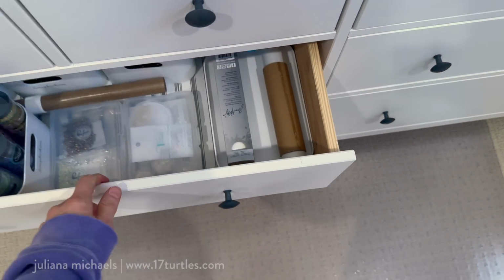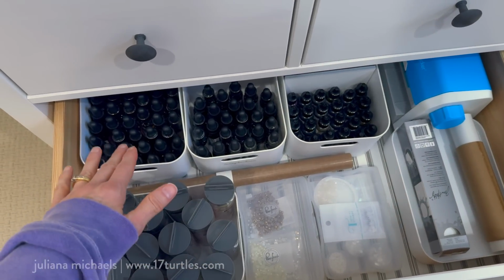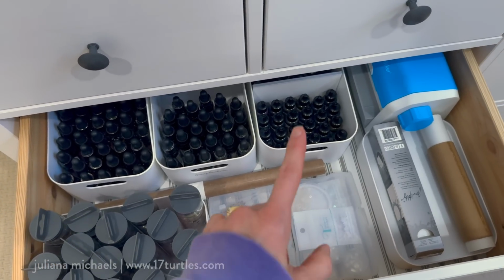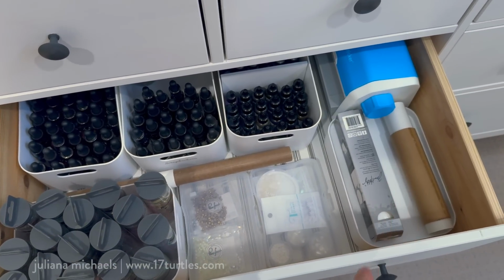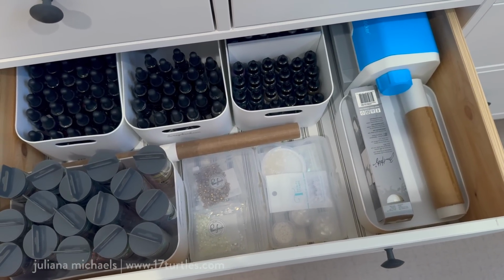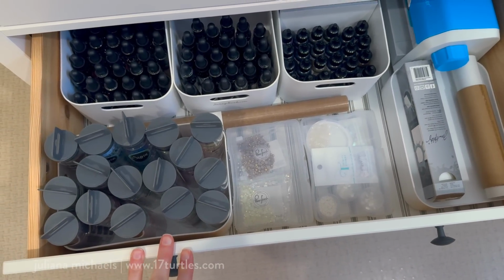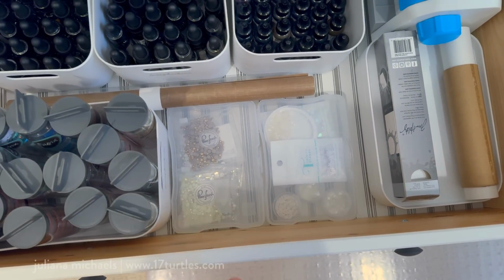And then in this next drawer here, I've got extra things as well. Here I've started collecting the refills for my Distress Inks and Distress Oxide Inks and the Archival Inks. So I've got bins there for those. I've got my Xyron machine, extra non-stick cutting mats. And then this is my collection of sequins and beads and things like that. I have those all together, and then there are also some smaller packages of things like that in these little containers here.